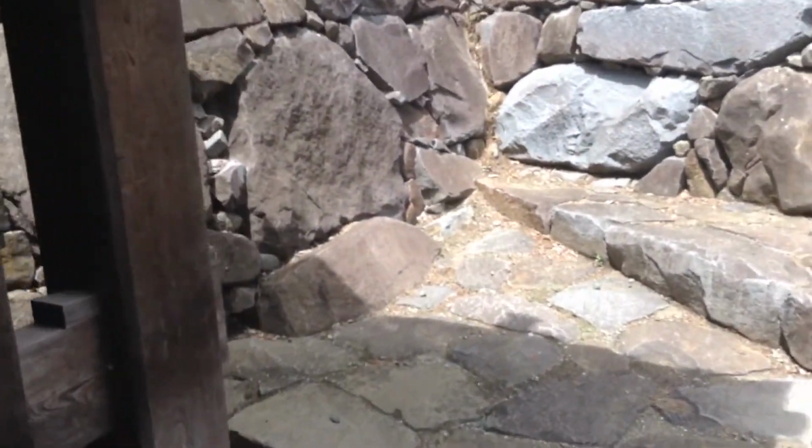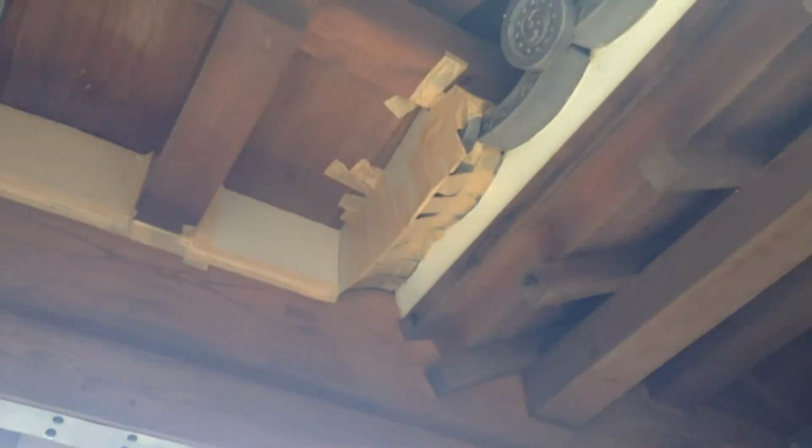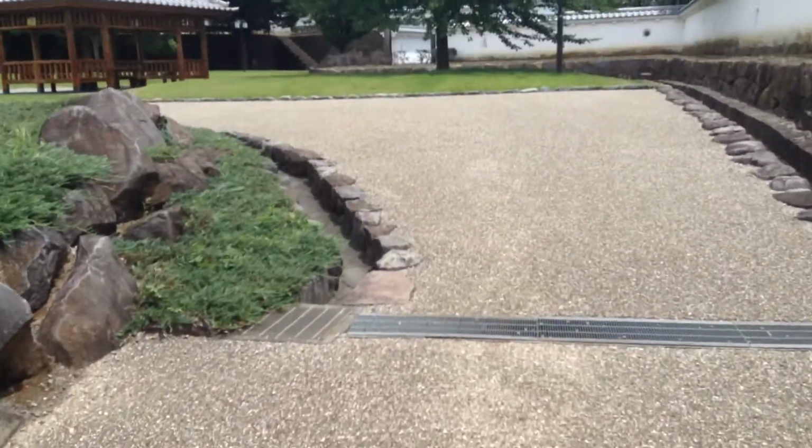Oh, that shade feels really good. These are big doors. Oh look, they're duct taping the castle together. It's ancient techniques right there. Ancient Japanese secret. So yeah.